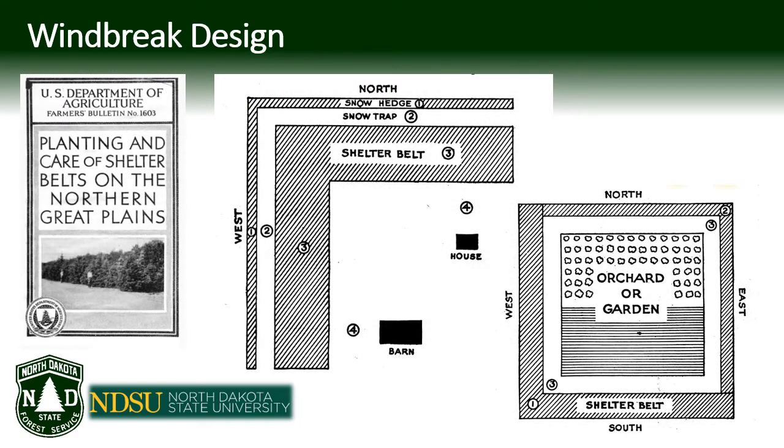Starting in 1916, the Northern Great Plains Field Station, today known as the USDA's Northern Great Plains Research Laboratory at Mandan, North Dakota, began a cooperative Shelterbelt demonstration project. Farmers were given tree seedlings and instructions for design, planting, and care.